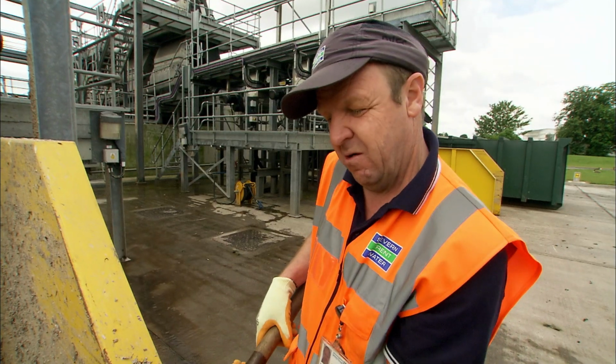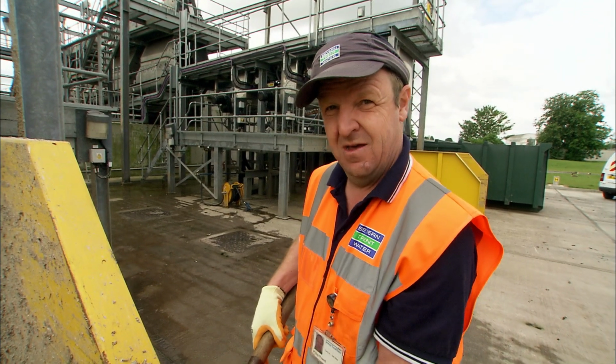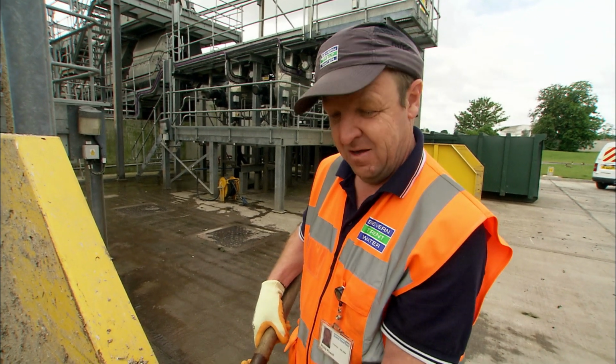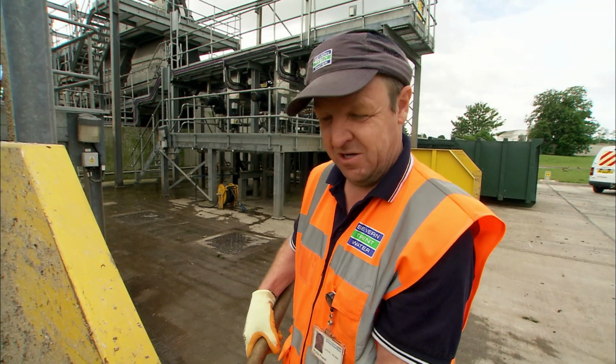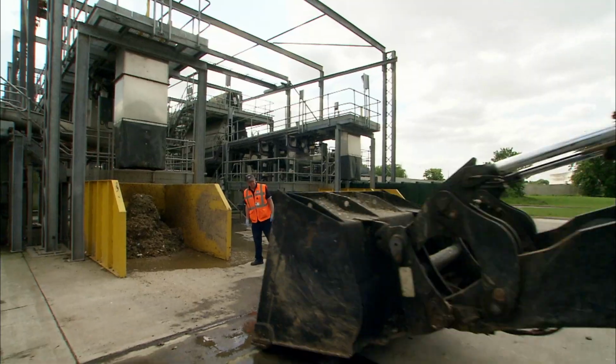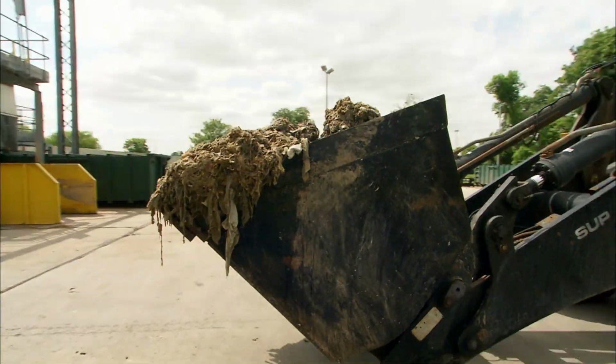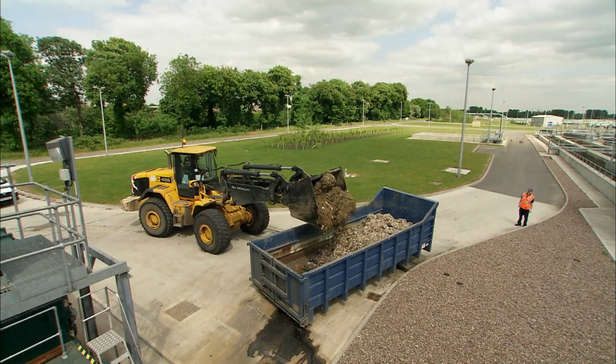A few years ago we found a horse on the screens. How that got down in the sewer system, I don't know, but we had to have a crane in and a cradle to lift the poor thing out. The screened out rag now leaves our story. It's compacted and sent to landfill.